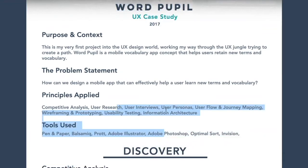Okay. So now you're saying this is my very first project in the UX design world. For me, I don't think you need to have that. I mean, you have worked before, right? It's not like you are fresh out of college or anything like that. So personally, I don't think you need that. But what I do like is working my way through the UX jungle, trying to create a path. That's what you should be starting off with.